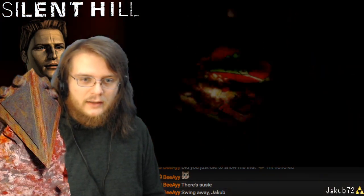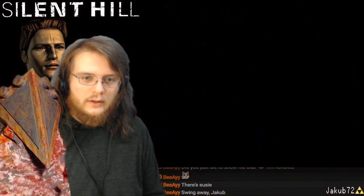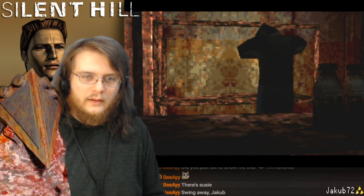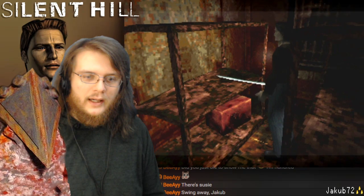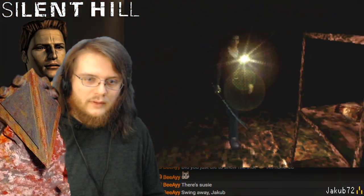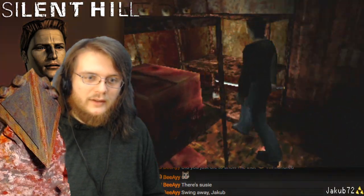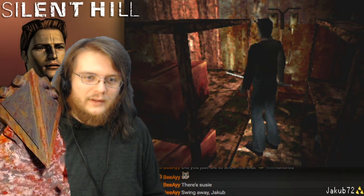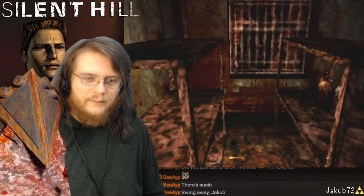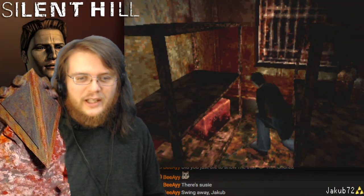What is that? Jelly beans, do you want to open the bag? Yeah, I want jelly beans. Oh my god, just dropping jelly beans all over the floor. It just exploded on the ground. Were you supposed to do that, or was I supposed to keep them? Oh, there's a key. I'm like, who puts a key in the jelly beans? What if I ate that?